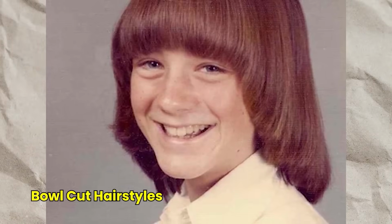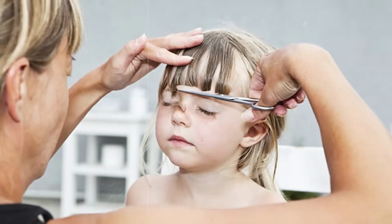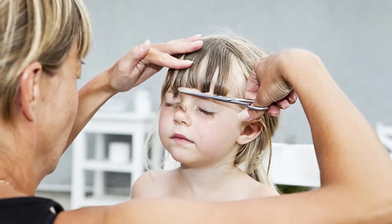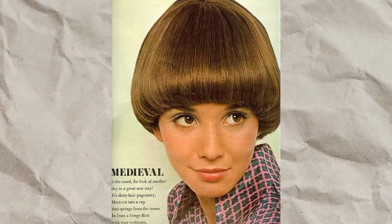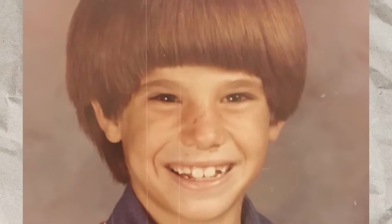Bowl-cut hairstyles. Kitchen scissors in hand and a determined gleam in their eyes, parents in America set out to create the ultimate 70s look, the bowl cut. You didn't have to live in Hollywood or flip through glossy magazines to know it was the style to beat. Thanks in part to pint-sized TV stars like Adam Rich from Eight Is Enough, this charmingly lopsided haircut found its way into living rooms, schoolyards, and family photo albums everywhere. It didn't matter if you lived on a bustling city block or a sleepy cul-de-sac. That unmistakable dome-shaped do was practically a requirement.